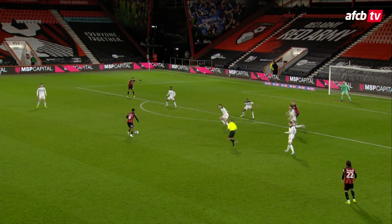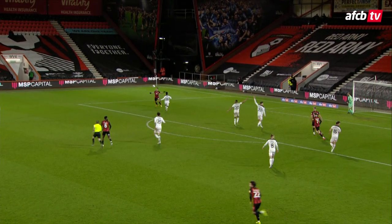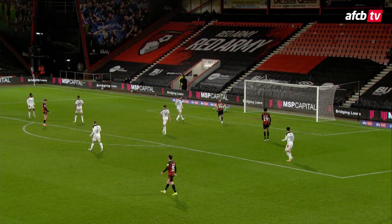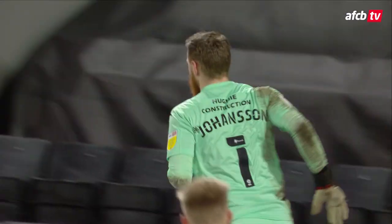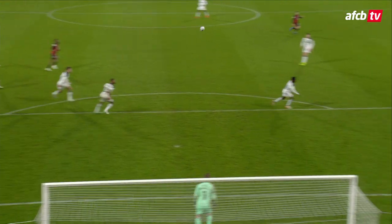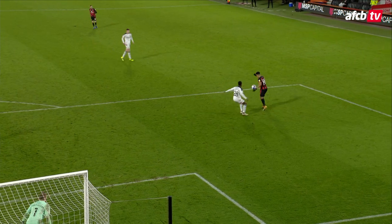Jefferson Lerma, 30 yards out, lofts it over to the left-hand side, and Stanislas, who tries to take it down, he's got no support at the moment. So Stanislas shoots, and he forces the save from Johansson to his right-hand side. Had nothing on Stanislas, so he thought, I'm going to have a shot, and he wasn't far away. Why not? I tend to think he was aiming for the other corner, but it just didn't quite catch it right.